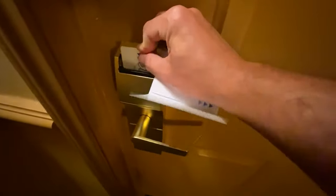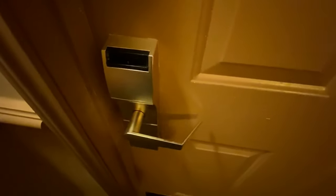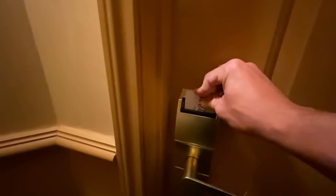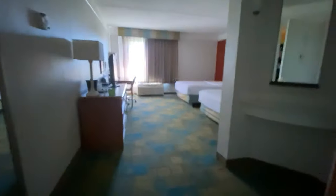Okay, here we are at the Quinta Inn in Albuquerque, room 410. So let's check it out. Try this other one just by chance. The other one works. All right, so here we are. Right there, a second.